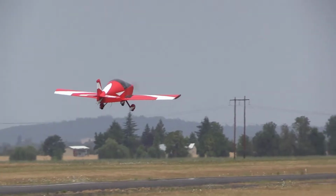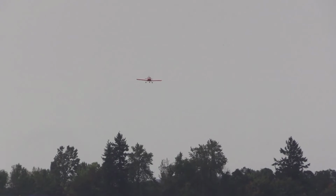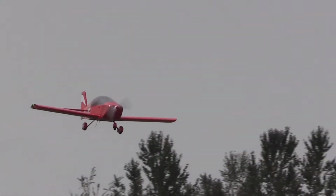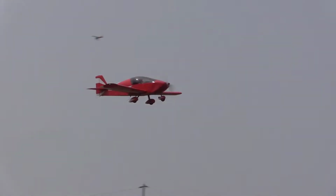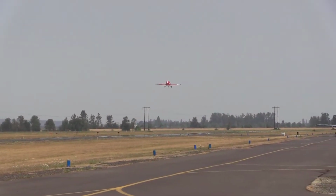Okay, Mike is airborne and climbing out, getting ready to do his passes. Mike, the president and head overseer of all the fun activities here at EAA 292. Here comes Mike. And the next pass, you see, will be Mike doing a low speed pass. Okay, Mike went to the high speed pass. And we'll see what goes next.